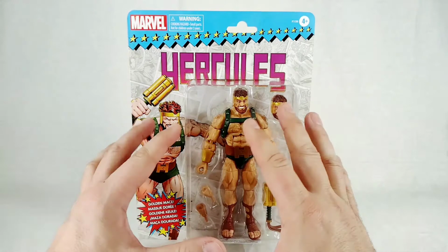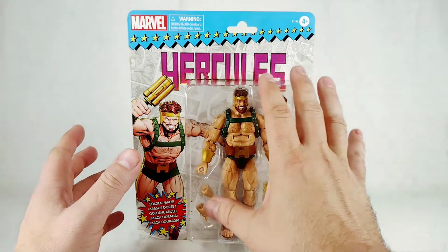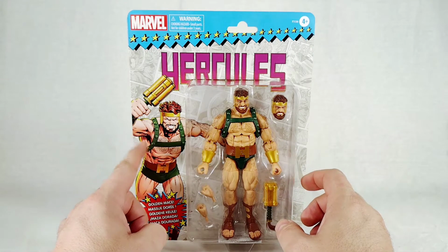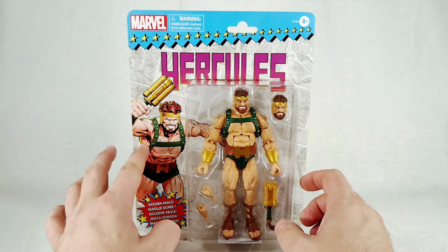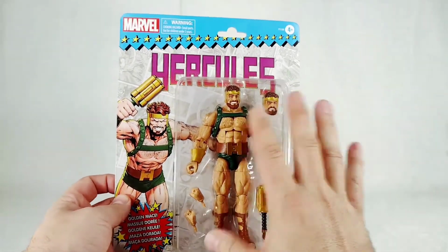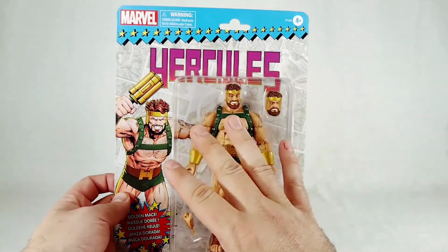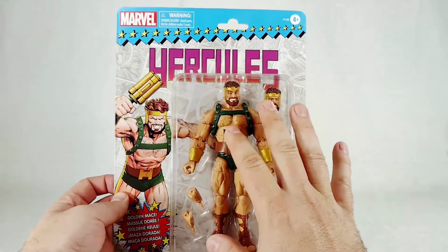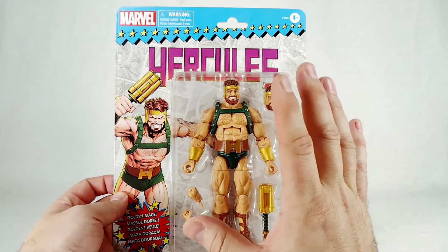This is the first Marvel Legends figure I've received that has this classic card back going to it. Love the old vintage comic-accurate Hercules on the side here. Big blister bubble for Hercules. Honestly, I don't know why they just don't do all of the Marvel Legends on these card backs. I think it looks great.